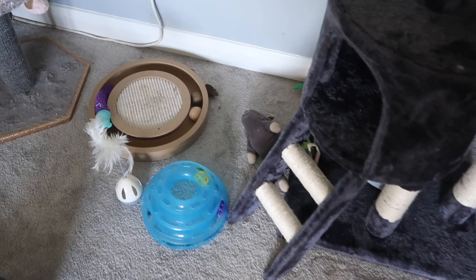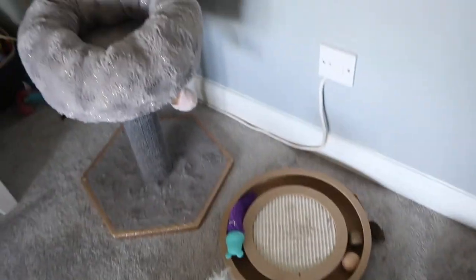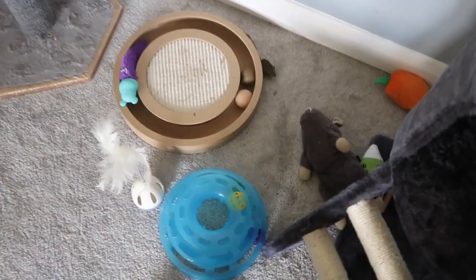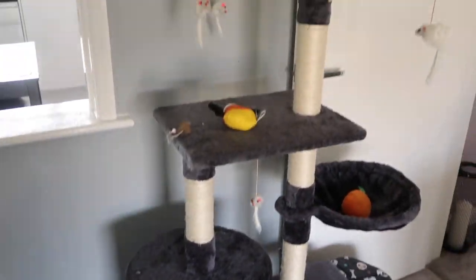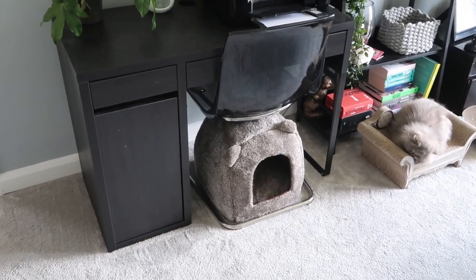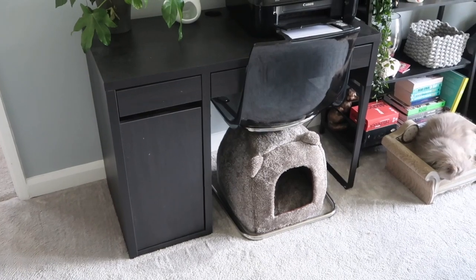And they love these games as well, the ones with the balls and things. So I do just collect little bits for them, and they are so spoiled. My friends and family spoil them to death. They're always buying them little toys and things. There's another bed under there that I got for Bear, and she loves it so much, basically no one else is allowed a turn.